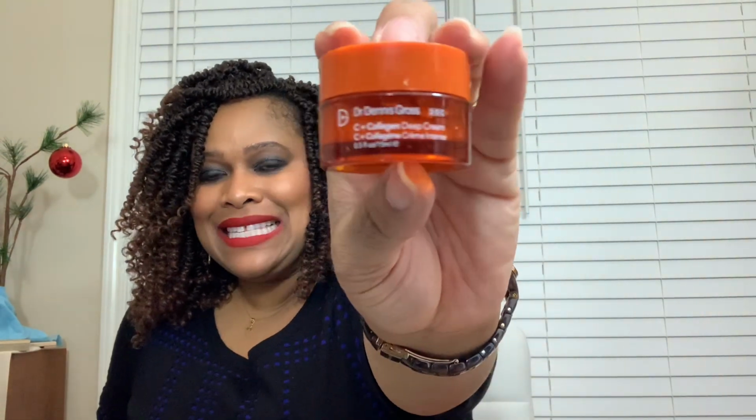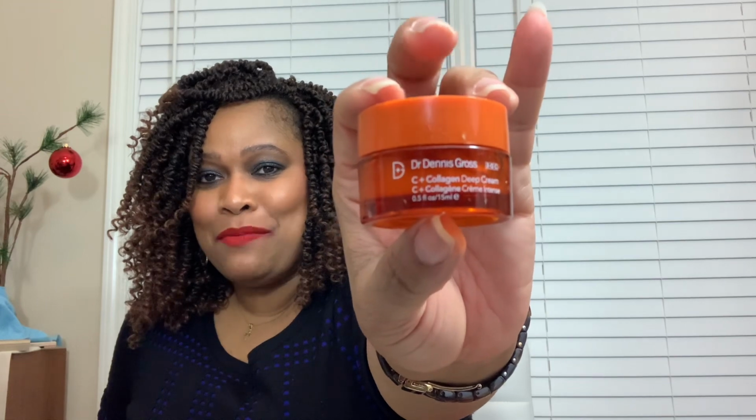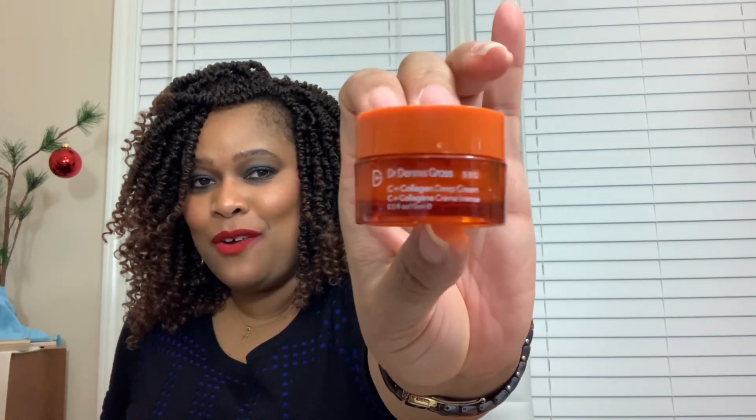All right. The next item is one from DDG that I don't like. I don't care for it. And this was the travel size of the Dr. Dennis Gross C Collagen Deep Cream. This is a moisturizer. It is vitamin C. I was very excited about this travel size in my bag when I got it, but will I repurchase it?